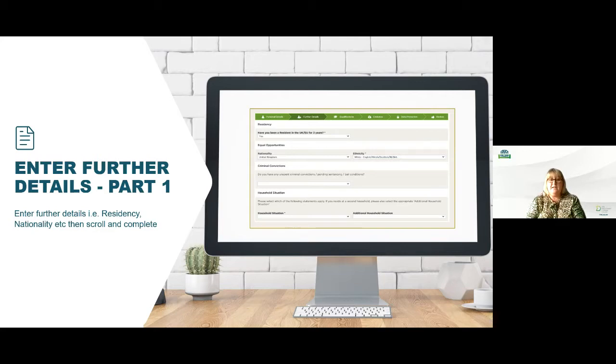We'll then ask you to complete the equal opportunities section: nationality, your ethnicity if it's not already there, and we also ask for any criminal convictions. Please don't worry if you do have a criminal conviction. We will contact you and talk about it, but it really isn't anything to worry about. This is there for us to be able to assist you. And obviously there's further information about your household situation.